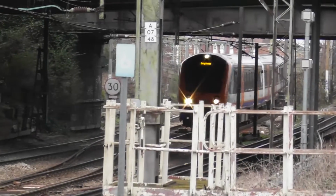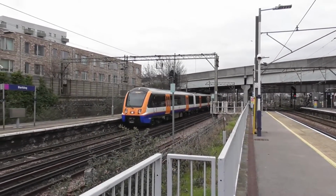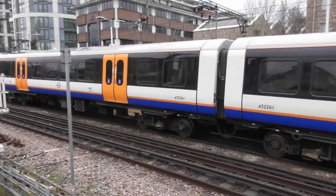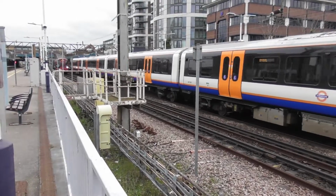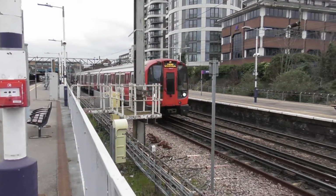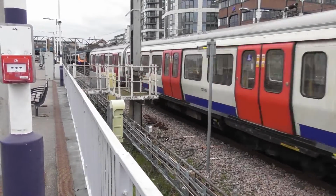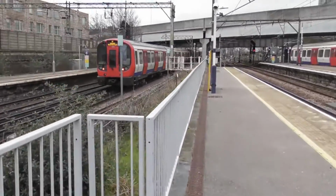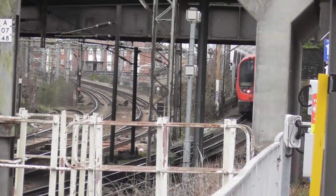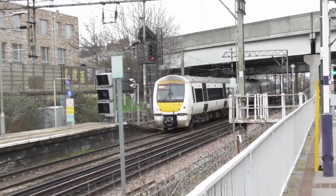Okay, now approaching is a London Overground Class 710 Aventra, London Overground service from Gospel Oak to Barking Riverside. Formed of 710 261. And at the same time is a Hammersmith and City Line train to Hammersmith. Starting here. Nice.